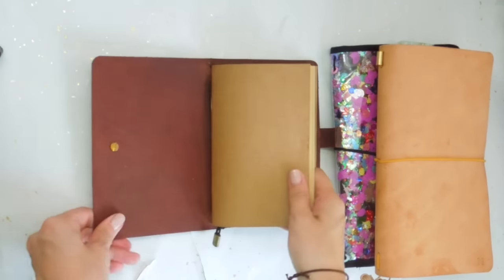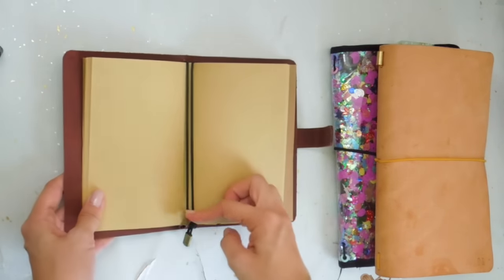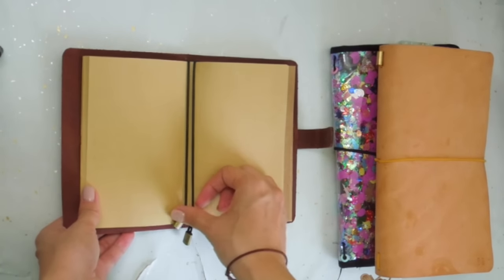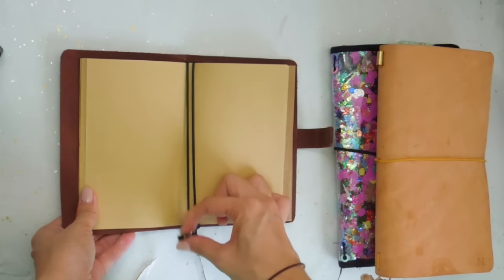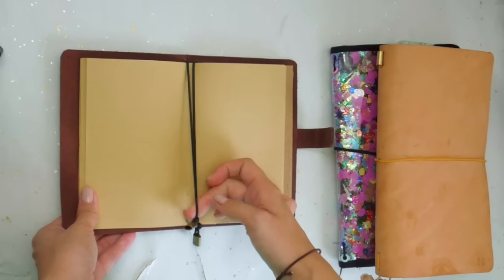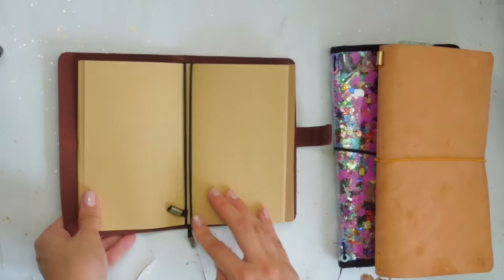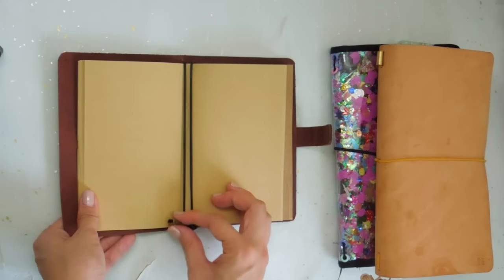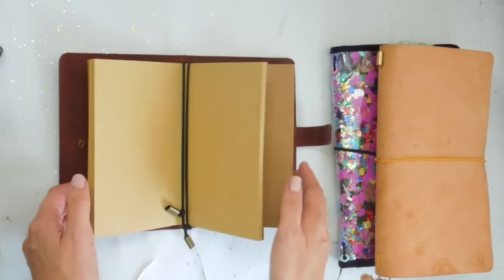But it is still really nice. I really love the size. I think I'm going to swap out this elastic here. It kind of gets in the way. It's a bit bulky. I tried stretching it down, but it keeps popping back up. So maybe I'll swap this out for something more slim. See how it kind of snaps back up there. But overall, not bad.